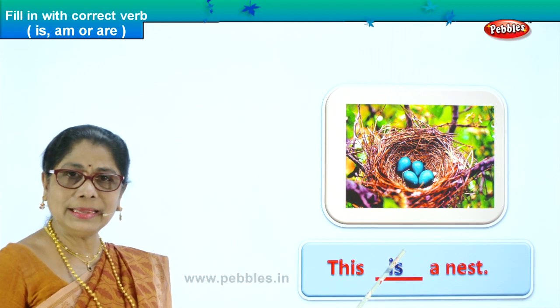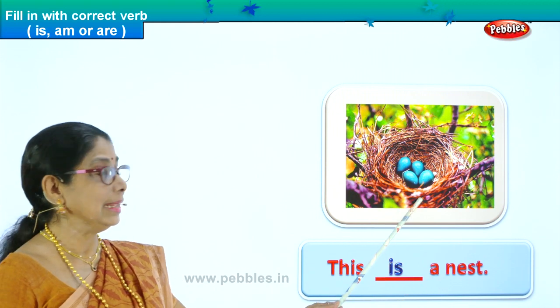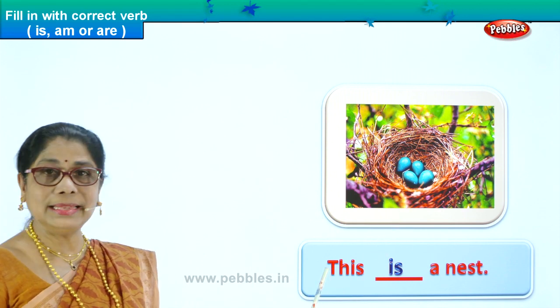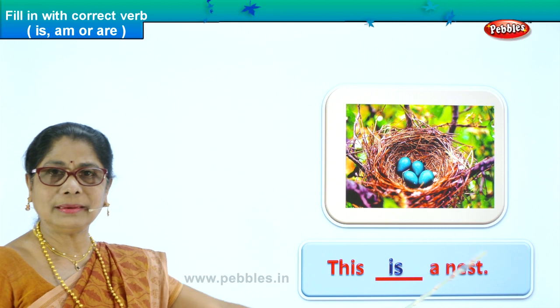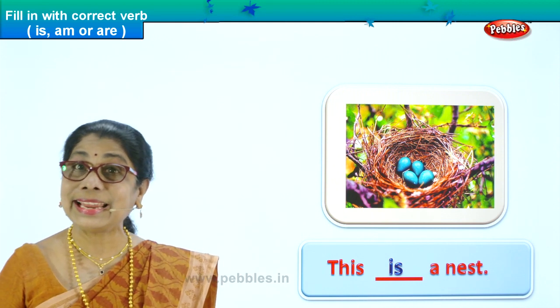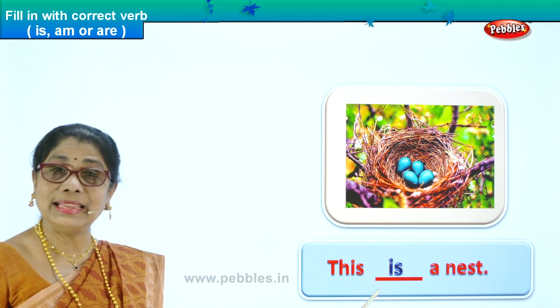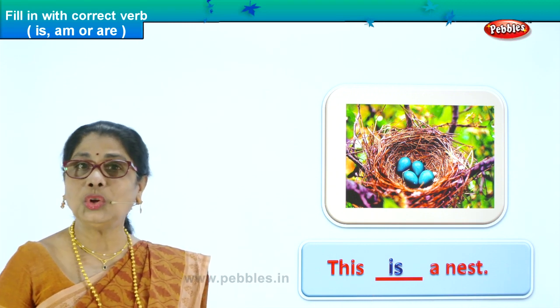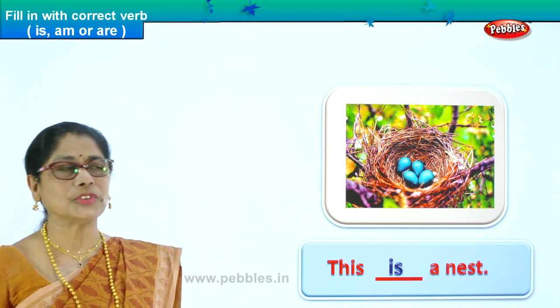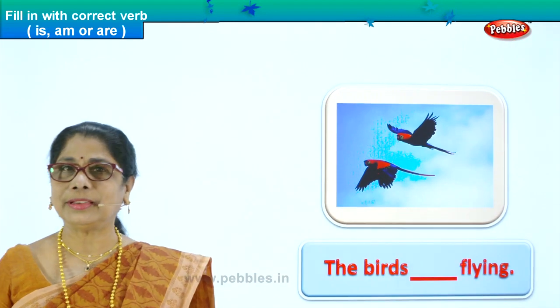This is a nest. This begins with a cap letter, ends with the full stop, and the verb used is is. Read the sentence with me. This is a nest. Good. Did you enjoy the exercise? Let's take another picture. See what you have here.